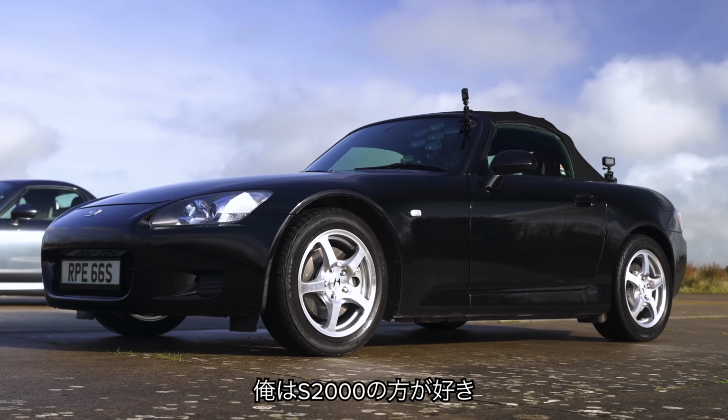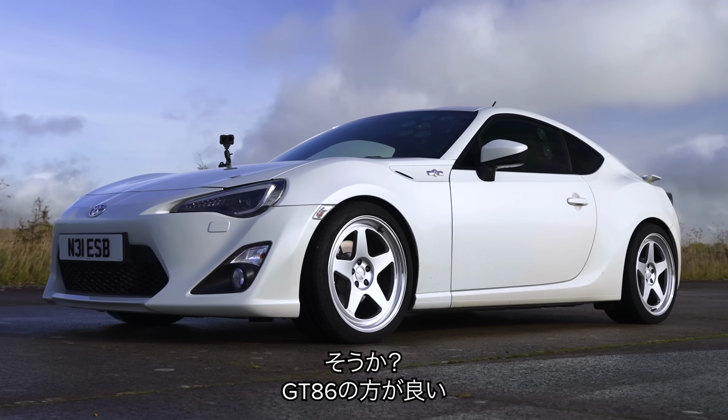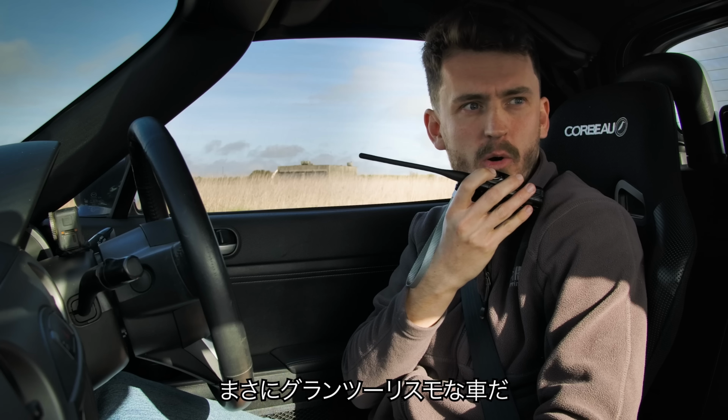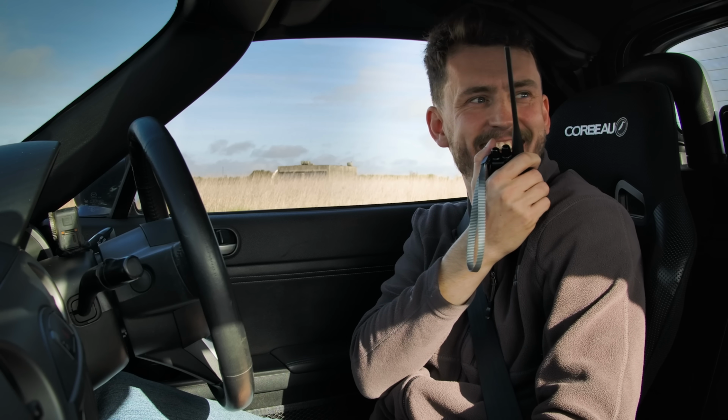I would rather actually own the S2000 though. You would? No, I'd rather have the GT86. The S2000's way cooler. You've got the digital dash, the driver focused cockpit. It's so cool. It's a Gran Turismo car. I'll swap it for your car. It's not yours.